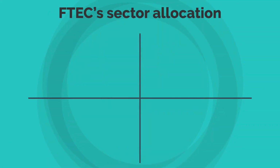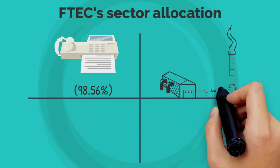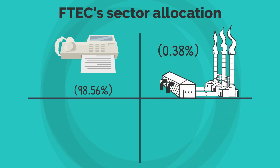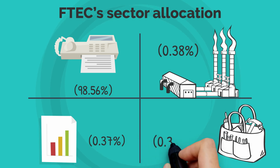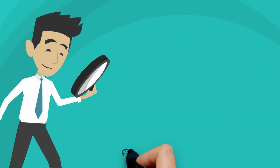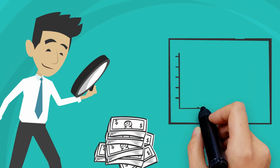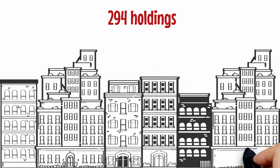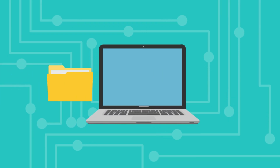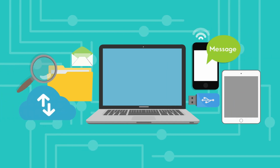FTEC's sector allocation is heavily concentrated in technology, 98.56%, with minimal exposure to industrials, 0.38%, financials, 0.37%, and basic materials, 0.32%. This focus on tech gives FTEC the potential for significant capital gains, though it also means the fund is more sensitive to fluctuations in the tech sector. With 294 holdings, FTEC provides broad exposure to tech without compromising on quality. This fund is perfect for those who are confident in the long-term growth of the technology sector and want to capitalize on the industry's rapid advancements.